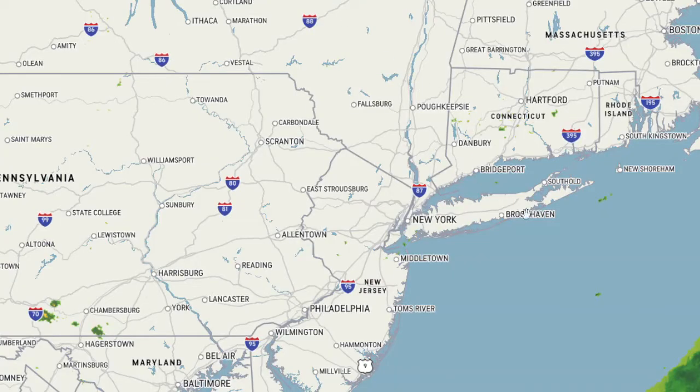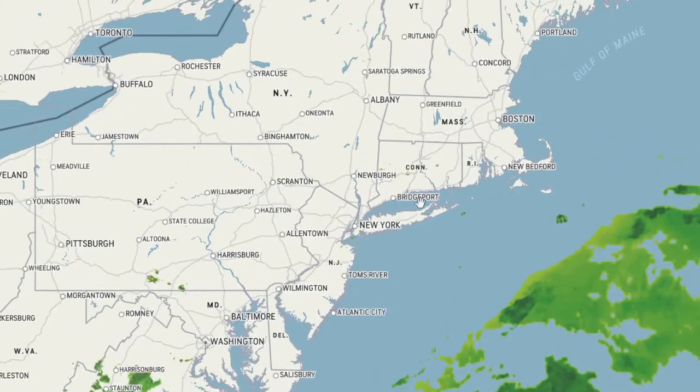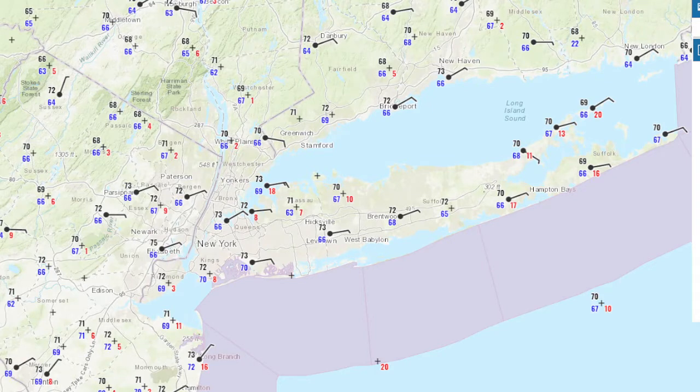Looking at the radar, again, not really a whole lot on here. There are a few showers over New Jersey, but right now there's not really much of anything. Looking at our observations across the area, we're in the 70s, low 70s. A little humid out there. Not as humid as it was yesterday, but still a little humid. Got an easterly breeze that's bringing in the cooler air for our entire area. So everybody's pretty much in the low 70s right now.